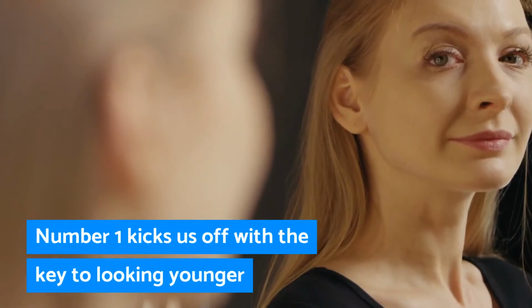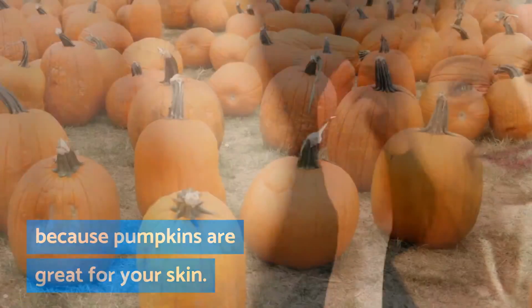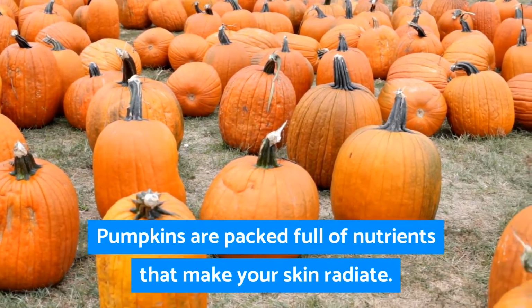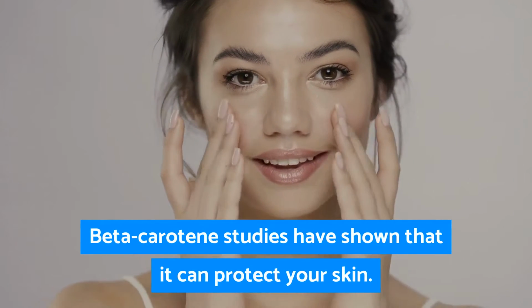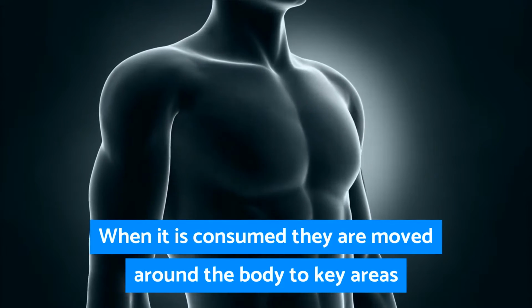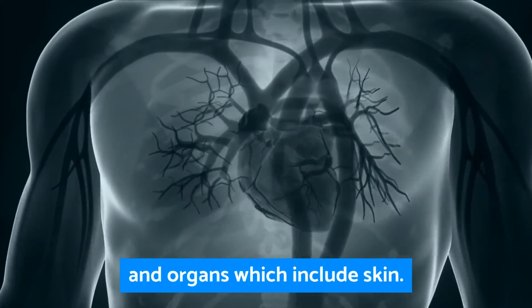Number 1 kicks us off with the key to looking younger because pumpkins are great for your skin. Pumpkins are packed full of nutrients that make your skin radiate. One of the key nutrients is something called beta-carotene. Beta-carotene studies have shown that it can protect your skin. When it is consumed, it is moved around the body to key areas and organs, which include skin.